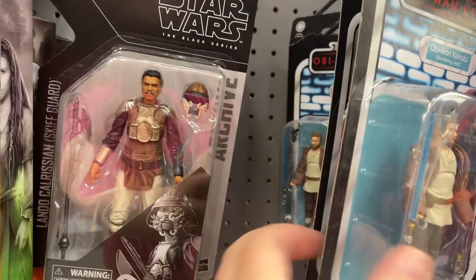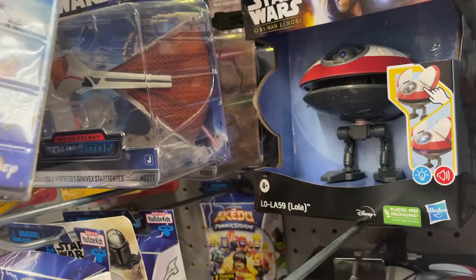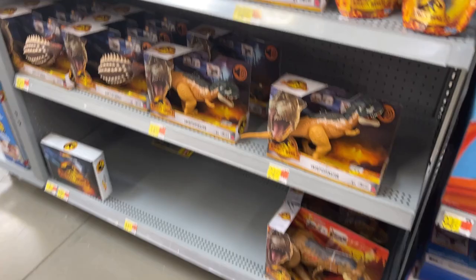Obi-Wan. Got some Black Series. Got a few Black Series figures there. Dengar. A little bit of our Star Wars squadrons. X-Wing going on. Some TIE Fighters as well. Ahsoka Tano. Let's see what else we got here. A little bit of extra dinos.